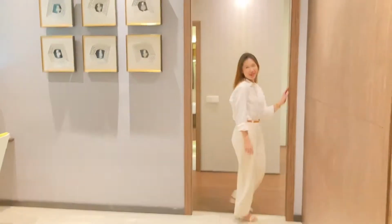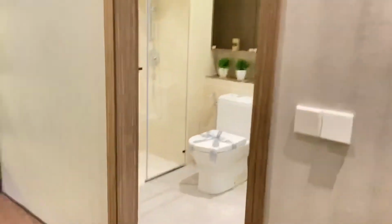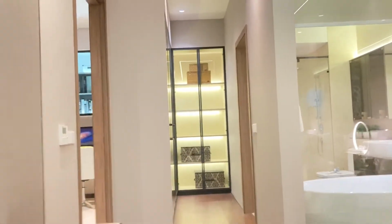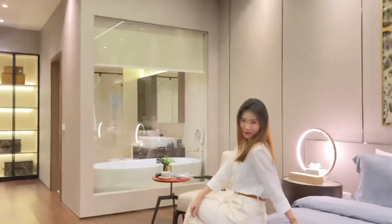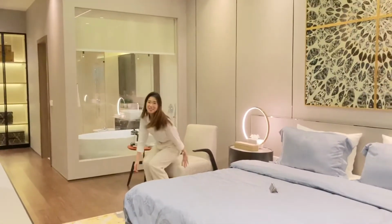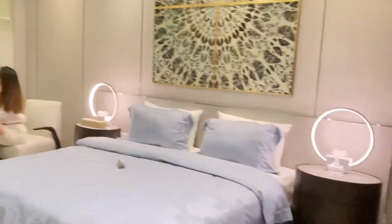Hello! The master bedroom for the Mr. and Mrs. Very nice. If you watch a lot of K-drama, you would know this is the bedroom for you and your husband. That is so nice. Imagine myself sitting here.